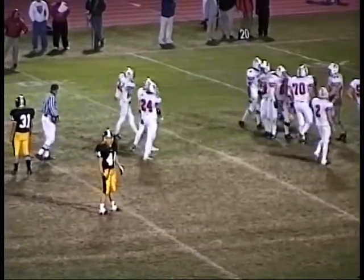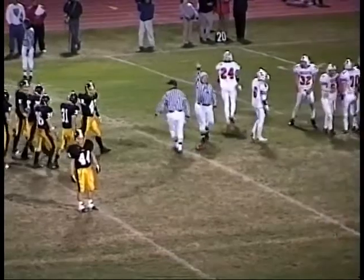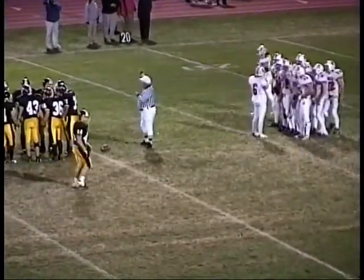Second down and 12 for the Knights. Under 10 minutes to play in the ball game. The Knights trail the Bulldogs 26-0. This play is going to be called dead. The left tackle flinched on the play. It's going to go back 5 yards.